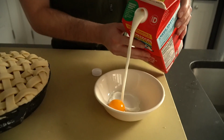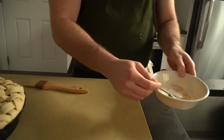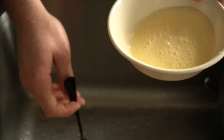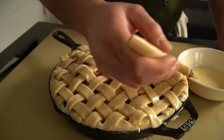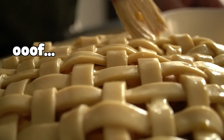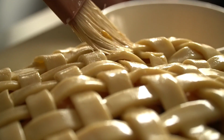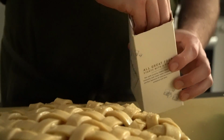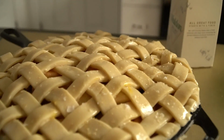Next, make a quick egg wash by whisking together 1 egg yolk and some whole milk or cream. Then brush the wash onto the top of the pie. This coating is what's going to give our pie an extra beautiful, very shiny appearance. Now for the last touch before the oven, a little sprinkle of finishing sugar and whatever textured crunchy salt you'd like. That little salty sweet contrast.